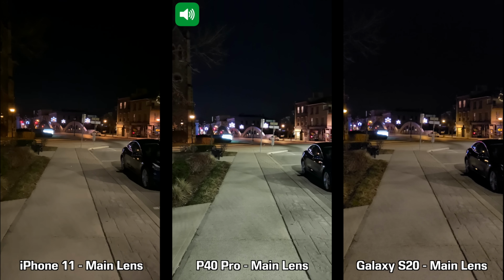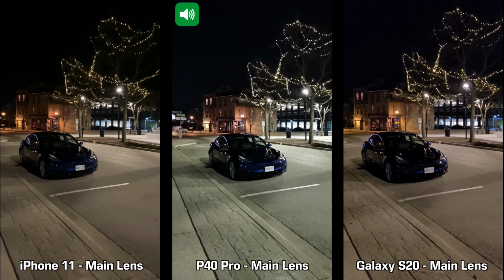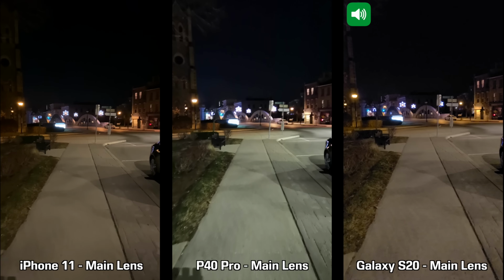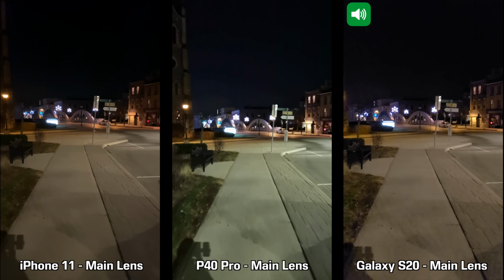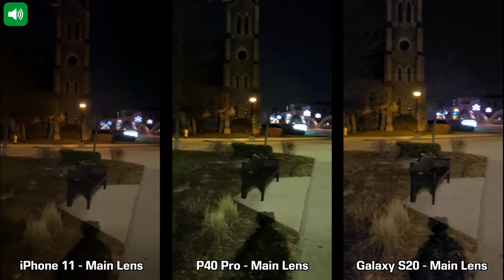Alright, we have our first video recording in low light between the Samsung Galaxy S20, the Huawei P40 Pro, and of course the iPhone 11. I'm currently recording in 4K at 30 frames per second, and I'm using the main lenses on the back of these 3 devices. So I'm gonna stop here for a second and I'm gonna pan left slowly.